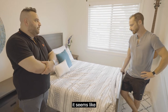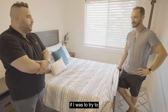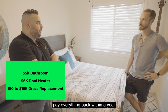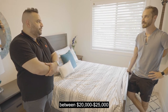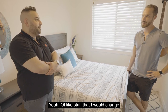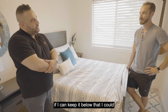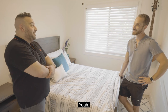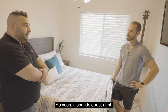It seems like my budget for investing, if I was to try to pay everything back within a year, would probably be anywhere between $20,000 and $25,000 or something like that, of stuff that I would change. If I could keep it below that, I could pay it all back within one year, and then the next forever have all that stuff and have it paid for and be in the black. Sounds about right.